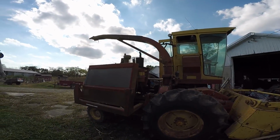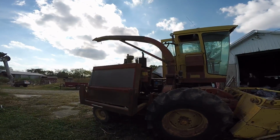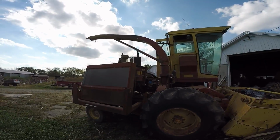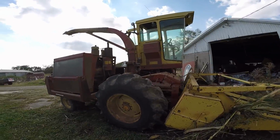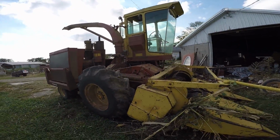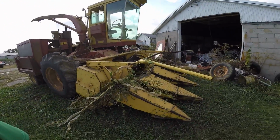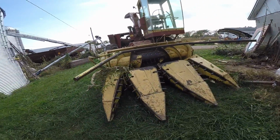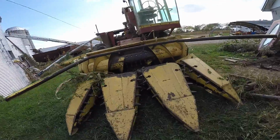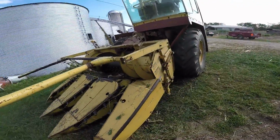With the extra weight, it's very difficult to get the spout to turn, so it's a good thing we've got some nice straight rows to chop so we can leave it in place for the most part. Don't have to swivel it. We've got a 3-row head. It's a model 1890. The serial plate's over here. We'll take a look at it.